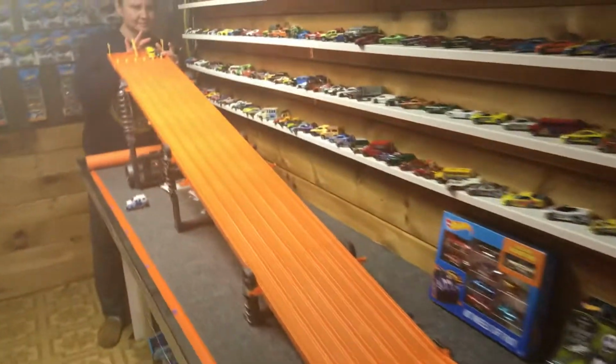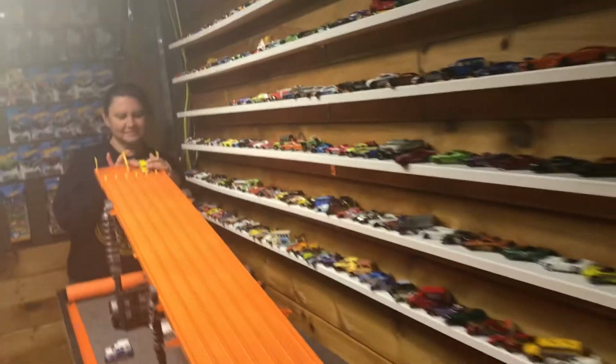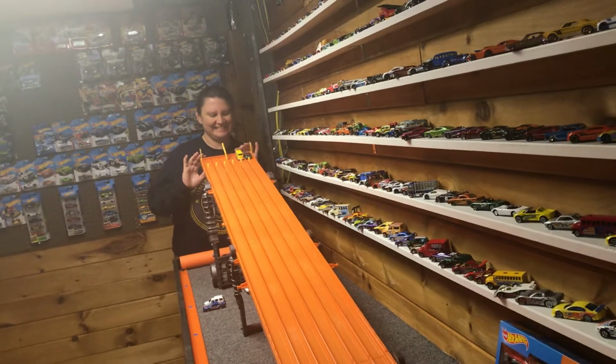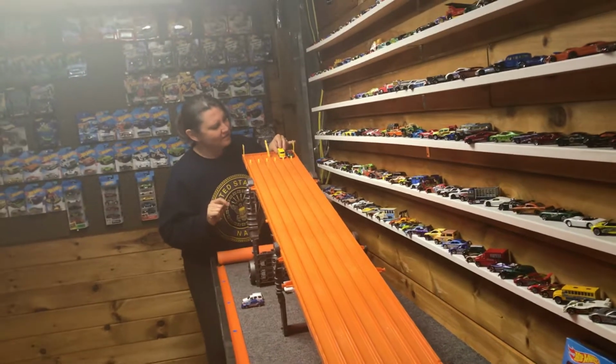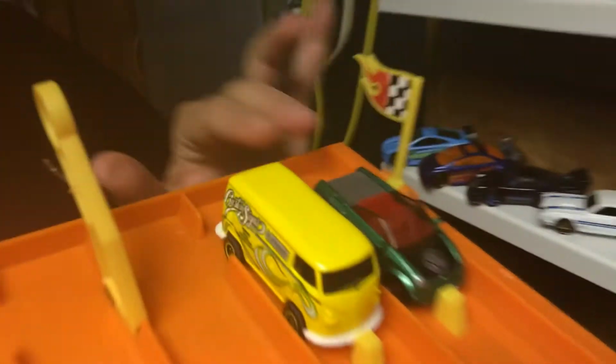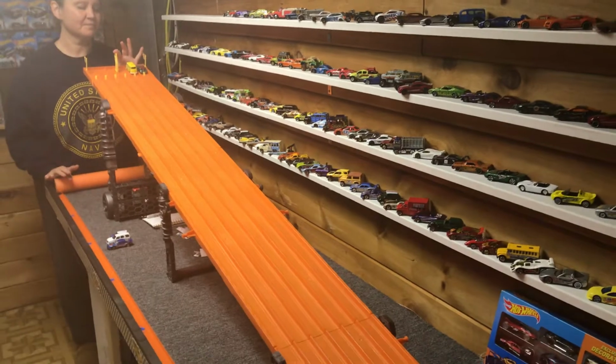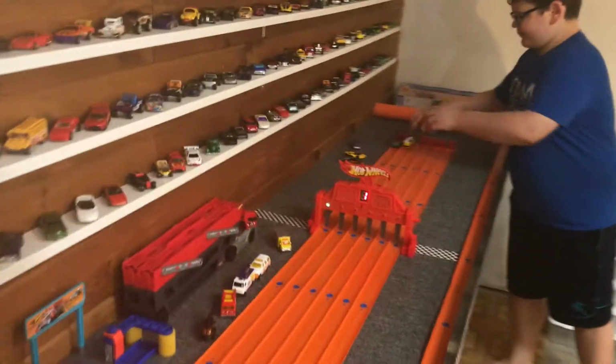Up next, we've got the Opel Frogster, driven by no one, but that's the one Grease Monkey wants to win. And then we have the Volkswagen delivery van, driven by my Hot Wheels collection. Lined up and ready to go. On your marks, get set, go. Come on, van. Oh, the Frogster takes the first race.